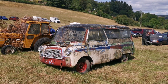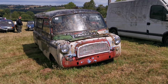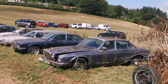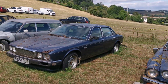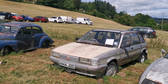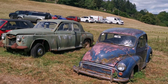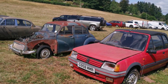Well, the Bedford has actually fared well better than the Transit. Although that's actually growing inside. What a waste of a Jag. That's a Daimler as well. Big Citroen. MG Maestro. Ooh, that's rotten. Moggy missing most of its bits. P4 Rover. 205 CTI. Might be savable.